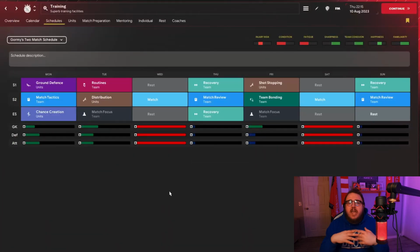Now, let's say you have a 2-match type of week. You're a club in the Champions League. You're playing one of your matches on a Wednesday, as we see here. Then you have your league match on that Saturday. So, how would things go? Monday, we got ground defense, match tactics, chance creation. Focusing on the defense, prepping for the game so we know what kind of tactics and systems we are going to be implementing, and then our chance creation.